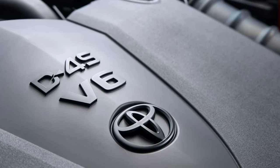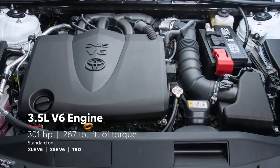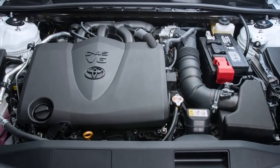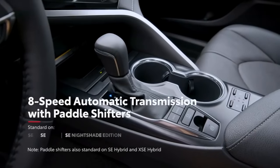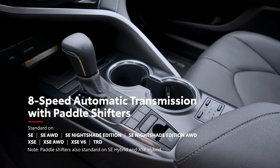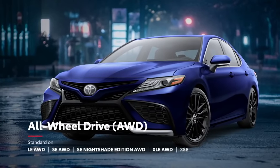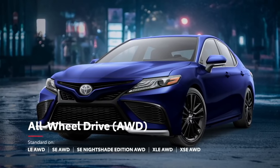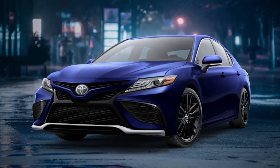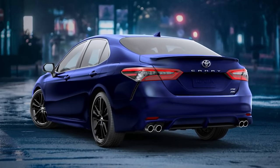And when it comes to speed, the available 3.5-liter V6 engine proves that Camry's performance is more than just comfort and capability. Plus, Camry's four-cylinder engine can be paired with an 8-speed automatic transmission with available paddle shifters, as well as an available all-wheel drive system that can automatically direct up to 50% of engine torque to the rear wheels to help maintain traction in challenging conditions.